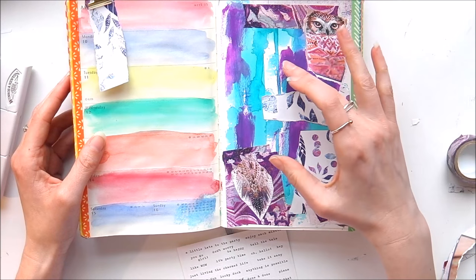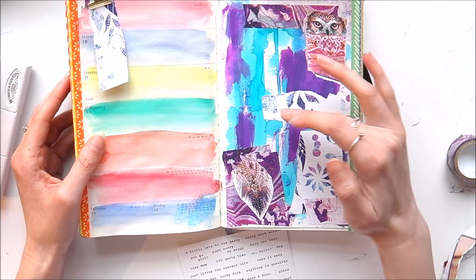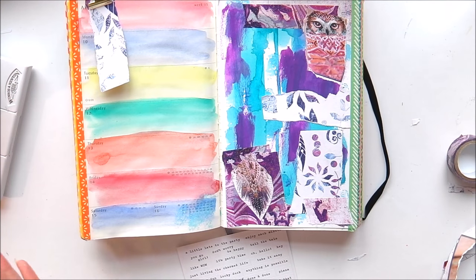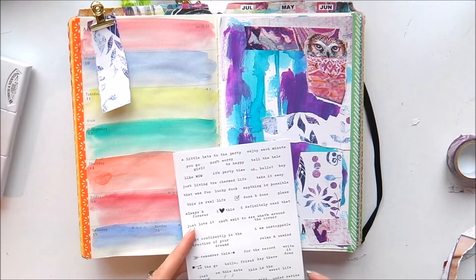So I will probably do that, and then I will add maybe a photo here, and then some words. It's just another process in itself. I can't say now exactly what I'll do, but when I sit down with the photo and what I want to put down in words, I'll do exactly what I did with this page. I place everything and see what fits.